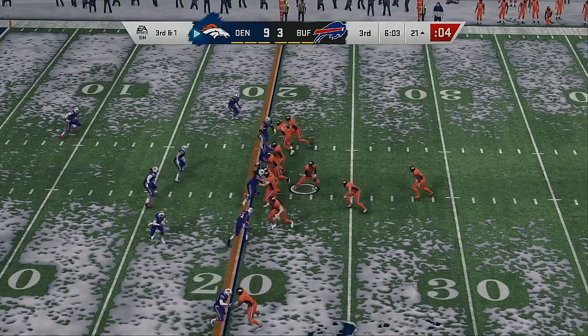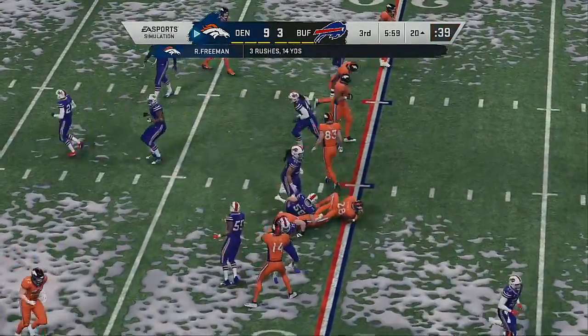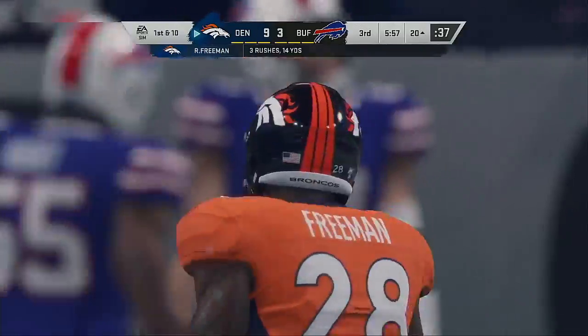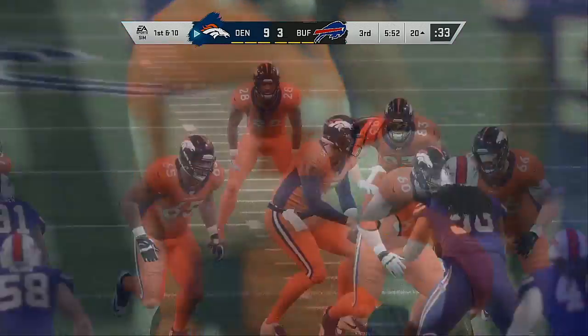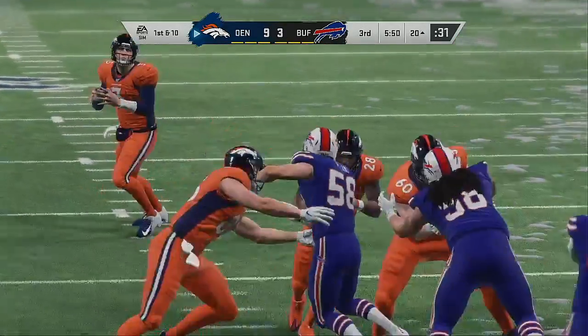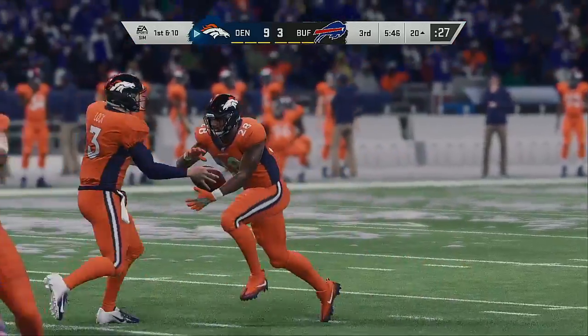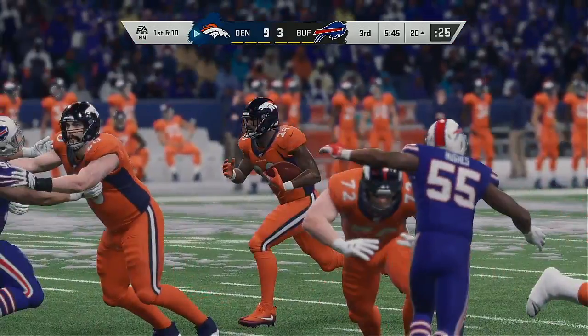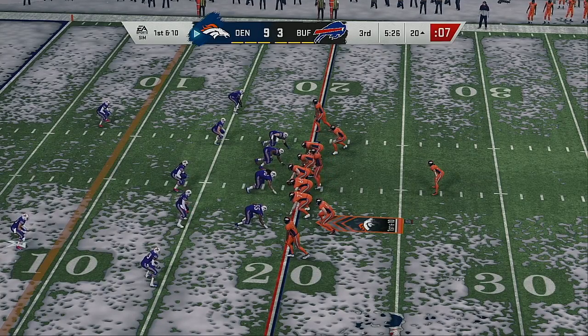Back to the ground, this time with Freeman. And he will have the first before he's brought down right on the chalk of the 20. They only get two there, but on third and one, that's all they needed to keep the drive going. There are a lot of different formulas to winning football, but one constant over the years, winning on third down. That pickup there was big because they had struggled throughout this one.